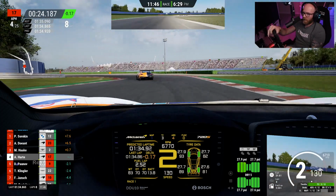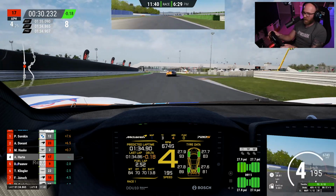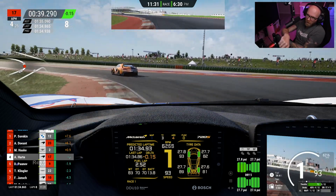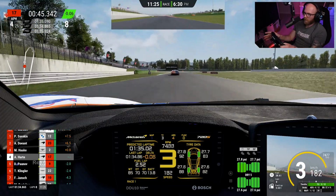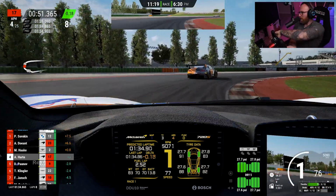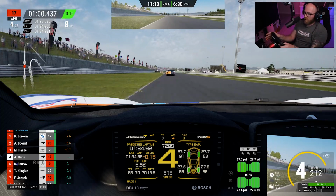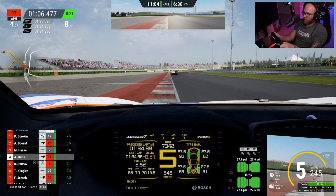Actually, tricky enough track to pass that, to be fair. Doesn't seem like it at first, but it's hard to find an opportunity here. Not a lot of super slow corners or large braking zones. 0.7 behind. He's going to pull away now on the straights. Got our work cut out for us here, lads.